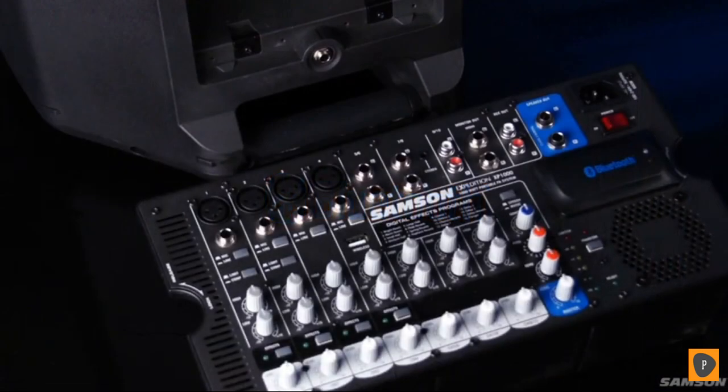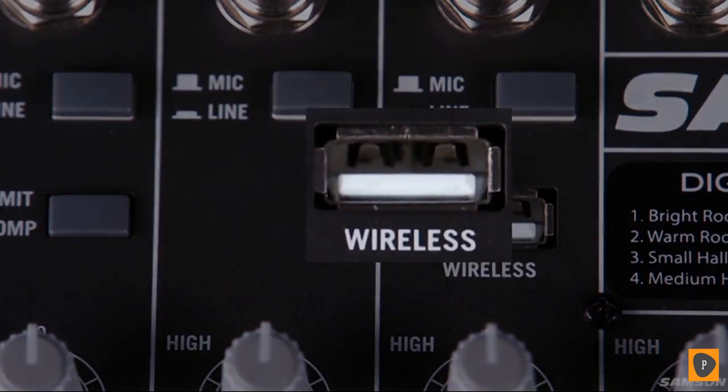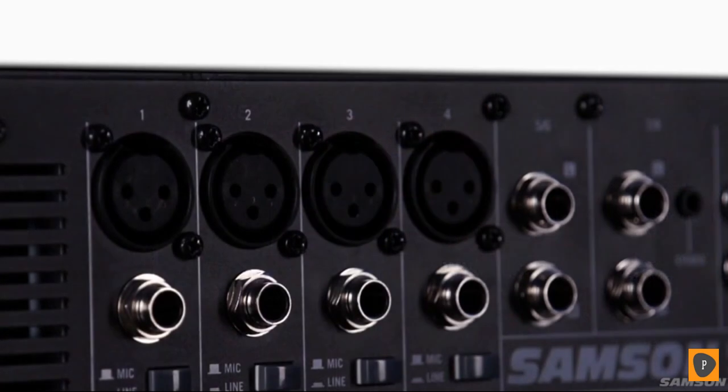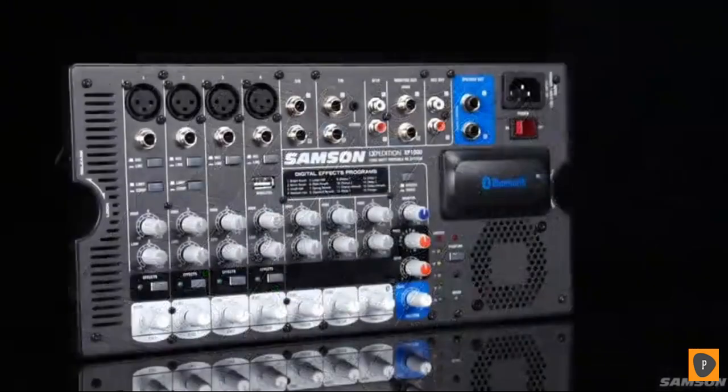tablet, a removable 10-channel mixer with 24-bit digital effects, a USB wireless port for use with Samson's XPD1 digital wireless system, and more. The 10-channel mixer features four Mic/Line XLR and quarter-inch inputs that offer 48 volts of phantom power. Channels 1 and 2 offer compression to even out levels while preventing overload and distortion. Channels 1 through 4 offer 16 different 24-bit digital effects, and all channels feature bass and treble control.